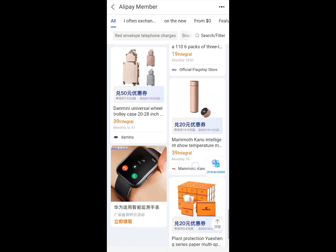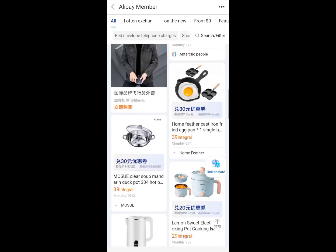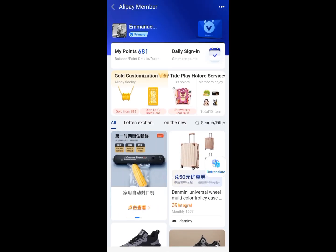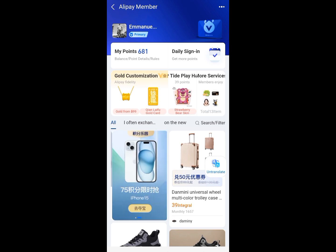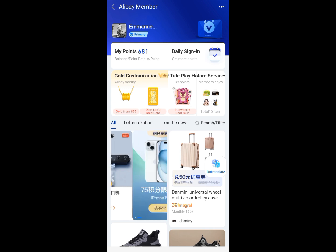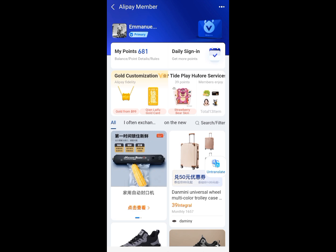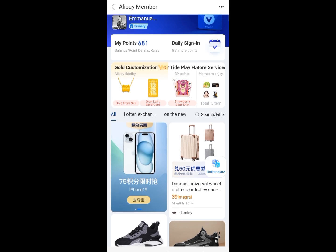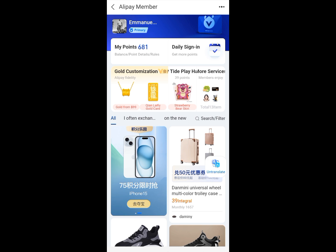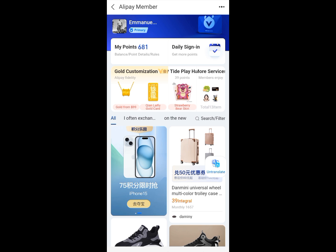So guys, just check your own Alipay app, check the Alipay member area, and check if you can order products, and also check the number of points you have. I would love it if you can drop in the comment section, after you finish watching this video, the number of points you have in your Alipay app and what you ordered. And another thing I want you to know is that when you exhaust all your points, you can always work to get more points inside this app. There are a lot of things you can do to get more points inside the app.